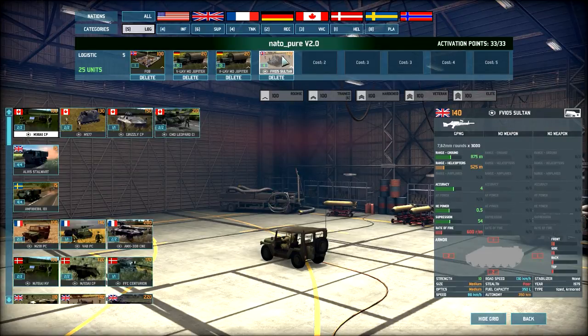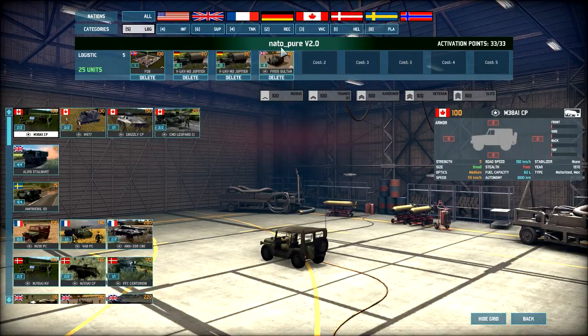Alright, I've chosen the South 10 because I tend to favor the British units a little more. It is my personal bias, so that's why I chose the South 10. You could of course pick whatever bias you have, whatever that you like, and it's not going to be too much more expensive, I think.